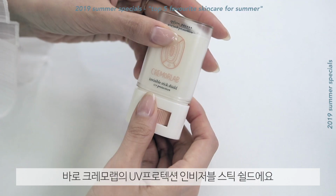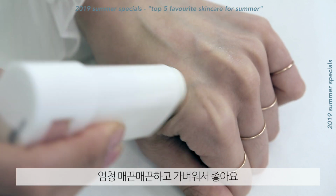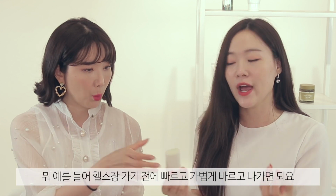And then another one I have, I'm sorry, I'm just gonna mention this real quick, but I've mentioned this in one of my videos before. This is the Cremorlab UV Protection Invisible Stick Shield. And I love this because it's super velvety, super light. So I like to quickly put this on maybe before I go work out. You guys know I like to work out a bit.